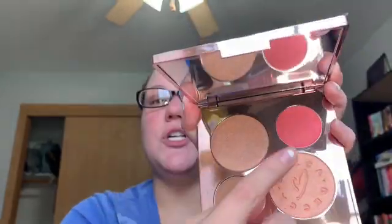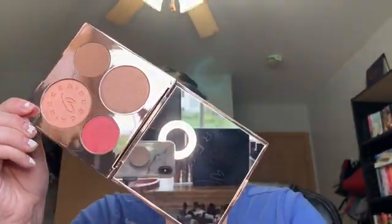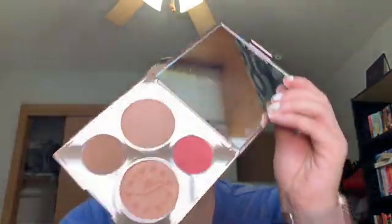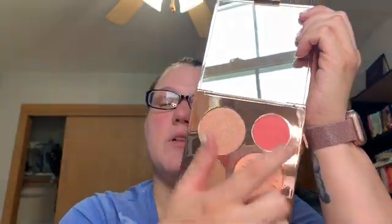So you get a blush, a highlight, a bronzer, and another highlight. So you get two highlights, and then you get a bronzer and a blush. This is really nice. For 20 bucks, you have a full face right here, baby. So this I got for $20, and you can get this on the Sephora or the Becca website for $27.60 right now, but it originally is $46. So I did save a lot of money on that one as well.